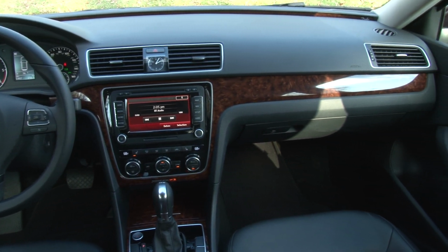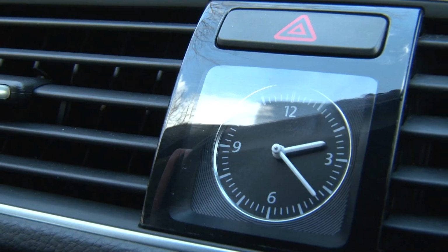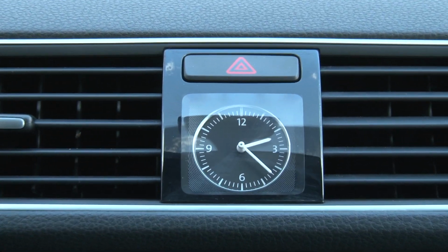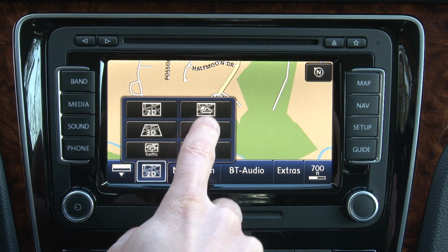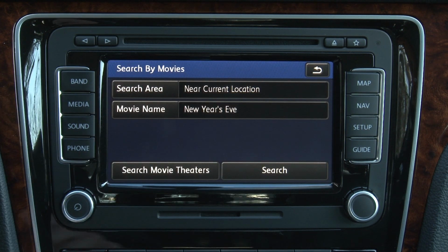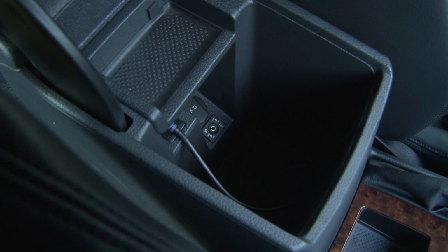The cabin is gorgeous with its rich wood trim and classic design. Again, you feel like you're in a car that costs significantly more. That is until you look at this dreadful clock, which appears to have been purchased from the dollar store. And though the Navi has nice features built in, like overlaid weather maps on your route and movie listings, its processing speed is brutally slow and thus is generally frustrating to use. And sooner or later, European car makers will realize Americans like their big center consoles.